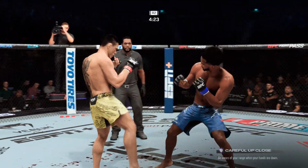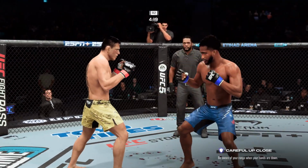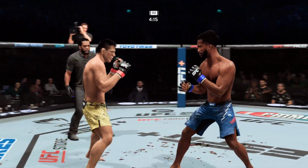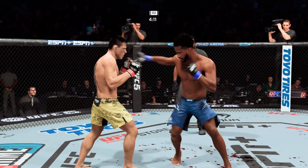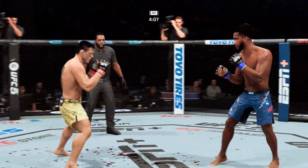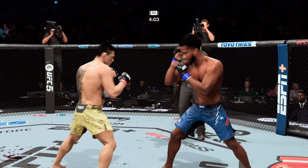And doing work with the jab. Hard shots landing on both sides here. Ooh, big knee. Dos Anjos' eye is starting to swell shut. Oh, right-left combo by Geoff Neal. Oh, nice little right hook there.